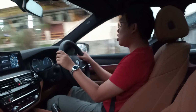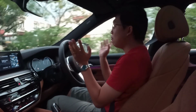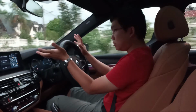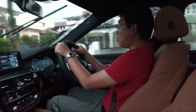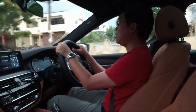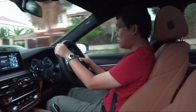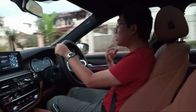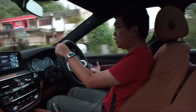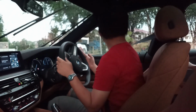One, the usage of the 6 Series nameplate. Now, quite simply put, I don't understand why this car cannot keep the 5 Series Gran Turismo plate as before. I mean, granted, the 5 GT was not a very well-regarded car, but that name does not have the kind of history that the 6 Series name has. Because when you talk about the 6 Series, the lineage started with the E24 6 Series, then took a break for a while. It took BMW like 15-20 years before they replaced it with the E63 6 Series.